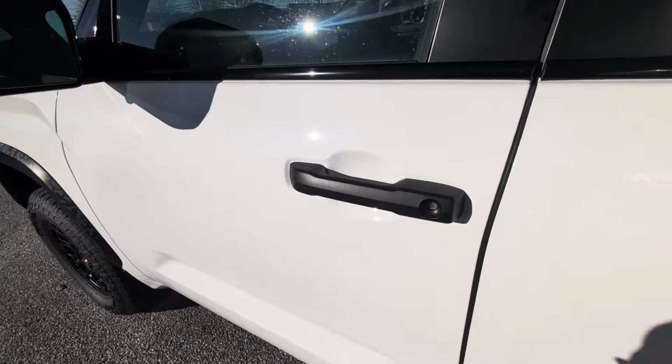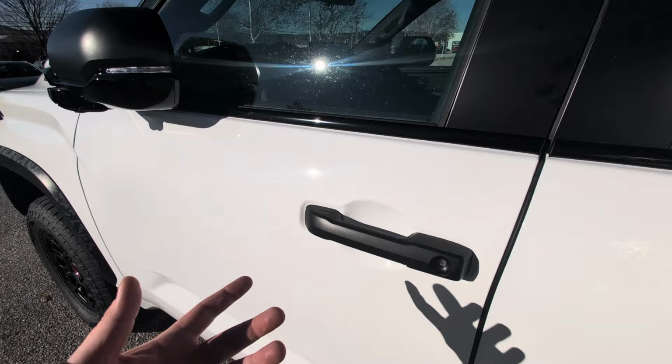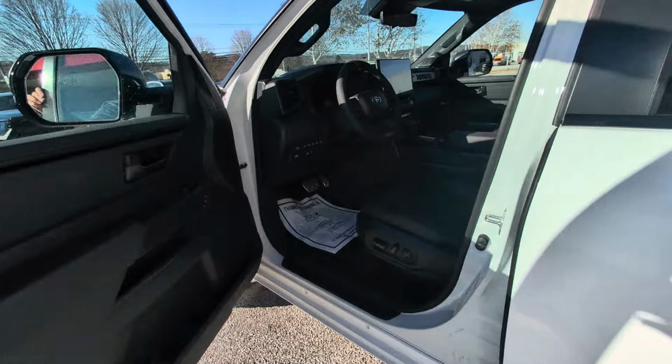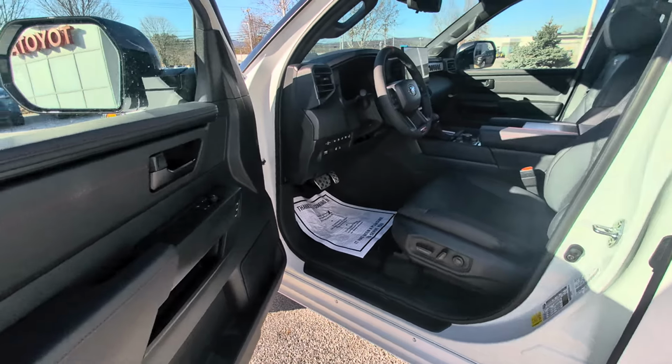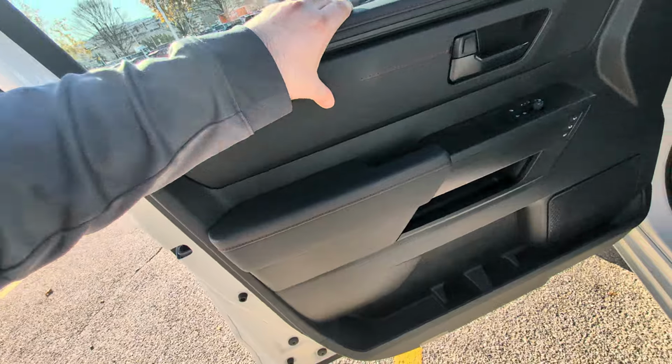So the smart key system is great too. Vehicle's locked. Didn't even have to take the key out of my pocket, and to unlock it, super simple. Just reach here. Now the door's unlocked. We're greeted by some aluminum sport pedals right there. Soft touch materials again on the sides here.